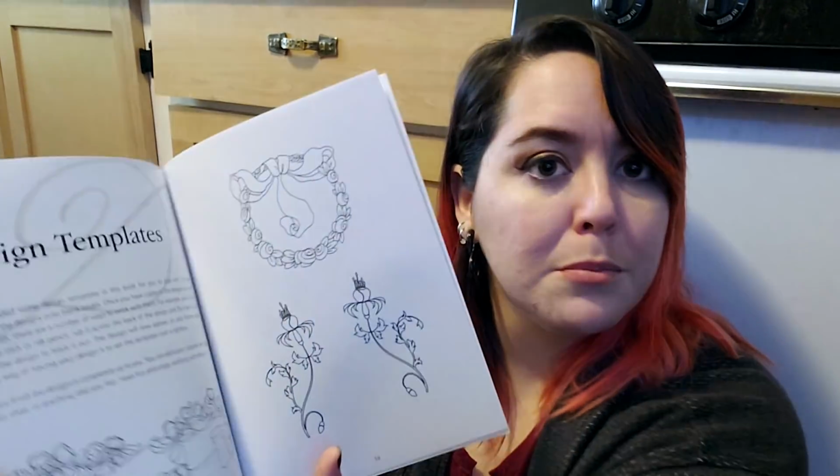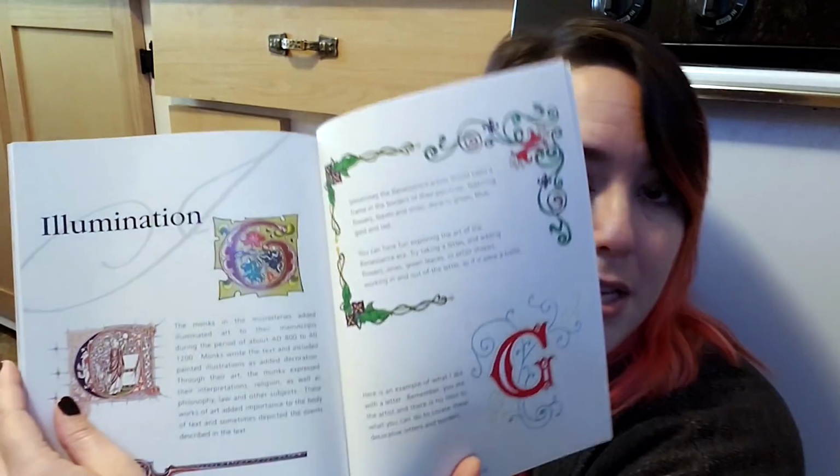I think this book does a reasonable job at providing some examples of things that you can do with calligraphy tools, things like illumination, but it doesn't really go too in depth. Like a third of this book is just stroke order, but it's very basic. It doesn't cover any of the anatomy of letter form, ascenders, descenders, or flourishes, or ligatures.